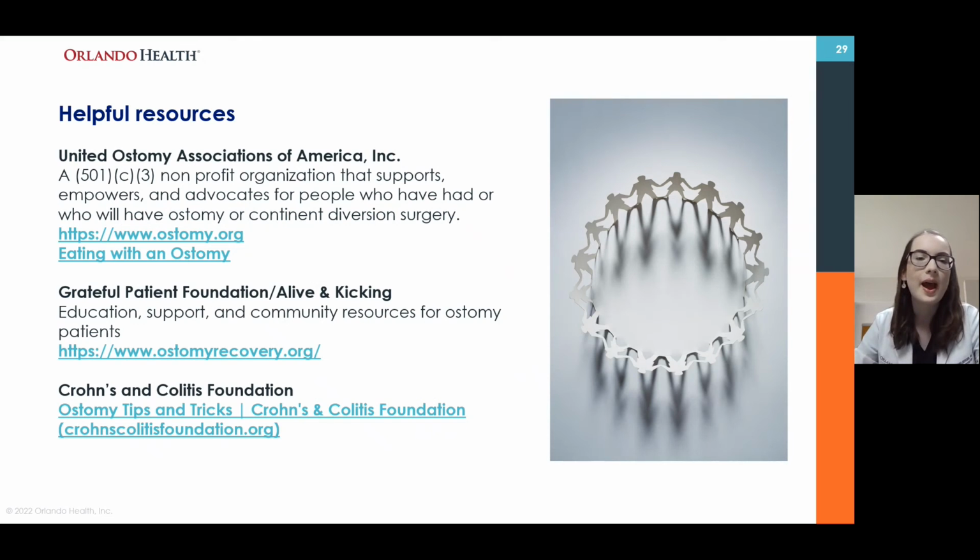On this slide, you'll find some excellent resources. The UOAA, the United Ostomy Associations of America, has so many great resources for ostomy patients, as well as the Grateful Patient Foundation and the Crohn's and Colitis Foundation.